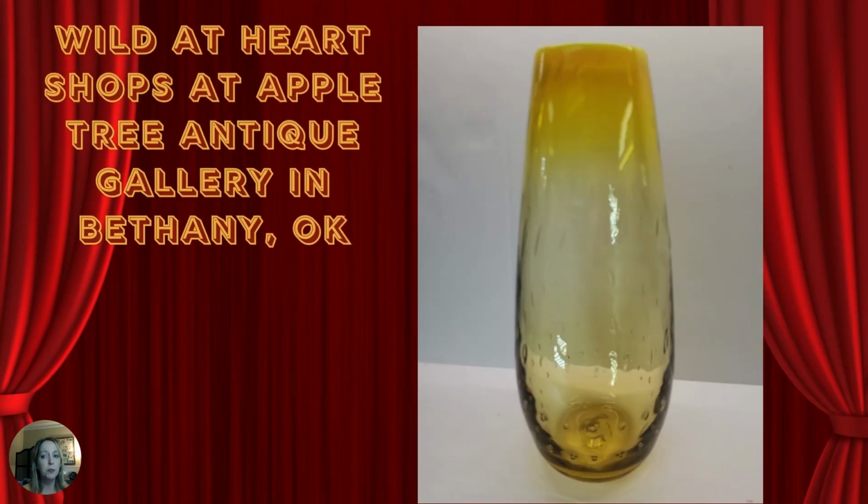1968 Joel Myers Blenko yellow vase purchased for 50 cents. Yes, 50 cents. Had it priced for $225, took an offer of $180. Wild at Heart Shops at Apple Tree Antique Gallery in Bethany, Oklahoma. Beautiful. I don't know that I would have looked twice at that. I do see the glass bubbles.